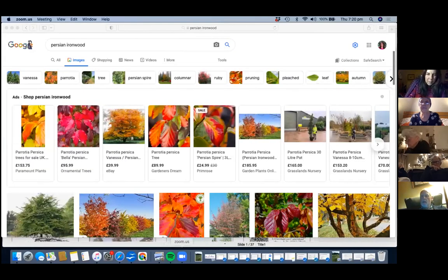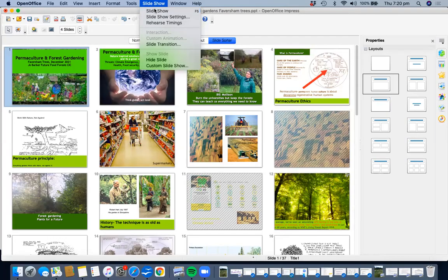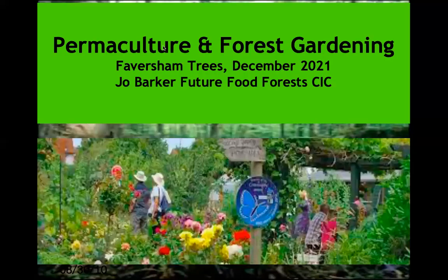Right, there's me looking up the Persian ironwood. Right, here's my slideshow. Marvellous. So I've got about 30 slides, and I'm going to give you quite a big picture of permaculture and forest gardening. Quite a lot of the slides have different forest gardens. I did a tour last year through the UK, like Scotland, Wales, England, and also the Isle of Man, so there's pictures from all over the place. I'll mention a few things about them.